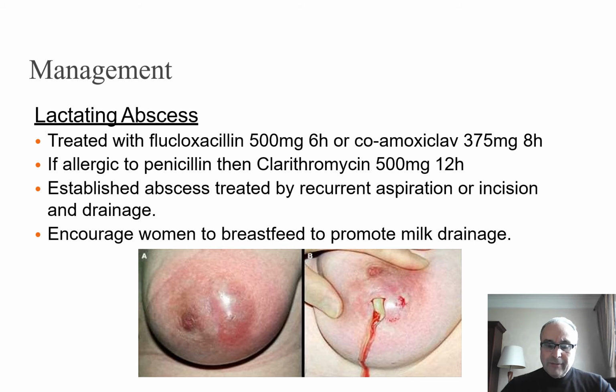In lactational mastitis, antibiotics are not needed in the overwhelming majority of cases and should be used only for bacterial infection. For people with non-severe infections, dicloxacillin or cefalexin and other antibiotics are recommended. For people with severe infection, vancomycin is recommended.